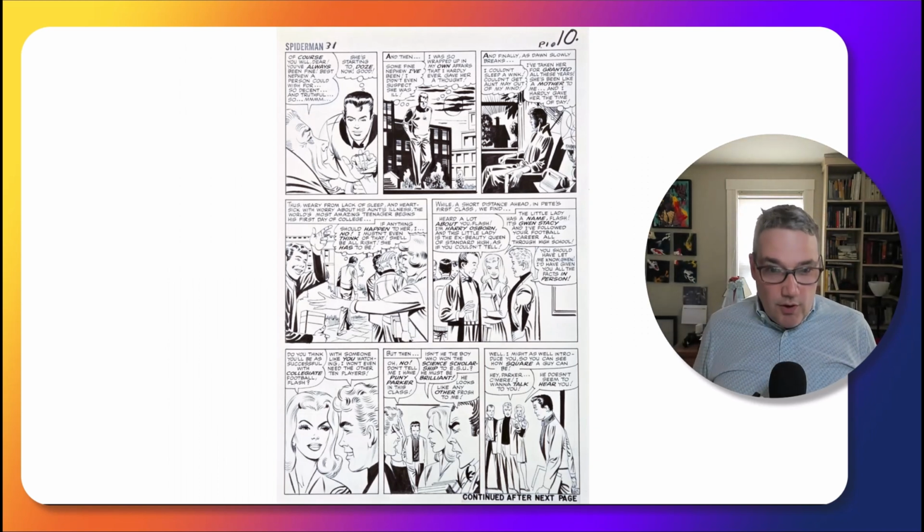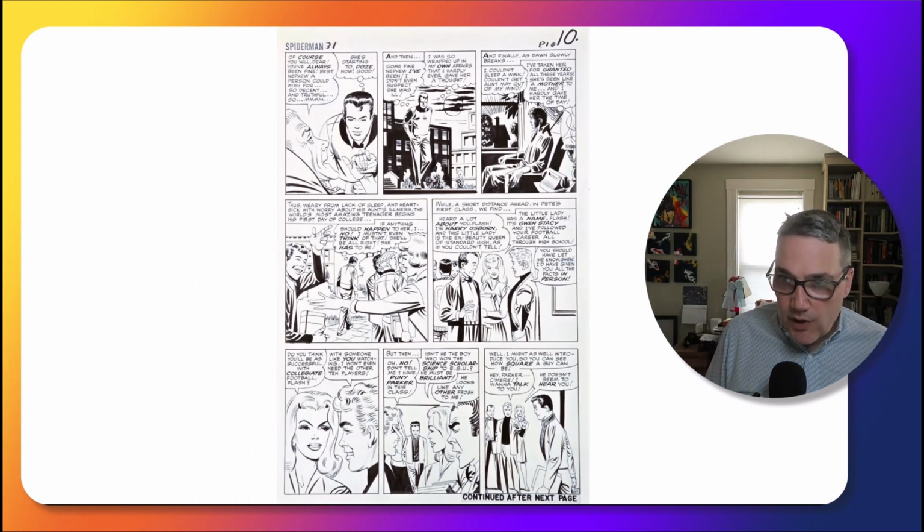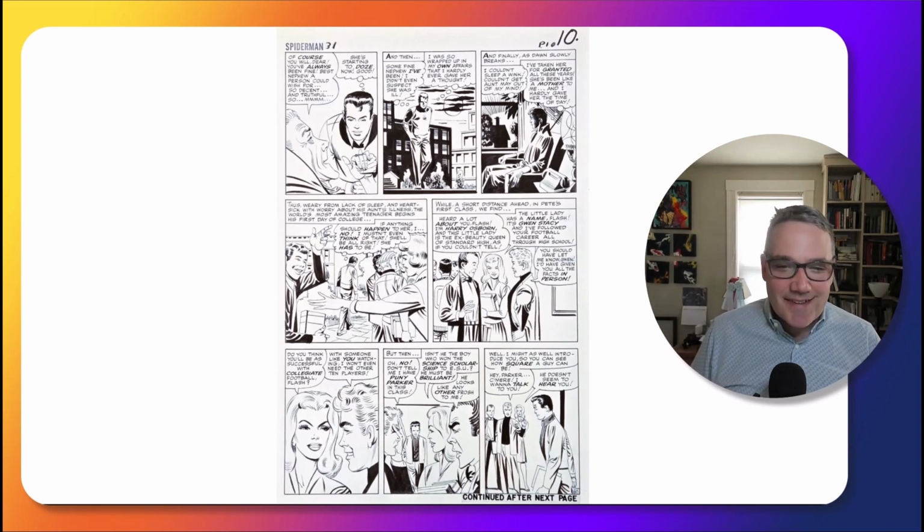While you're on Comic Art Fans, you can find many incredible pages, including this one, an incredible historic page which introduces both Harry Osborn and Gwen Stacy. It doesn't get much better than this.